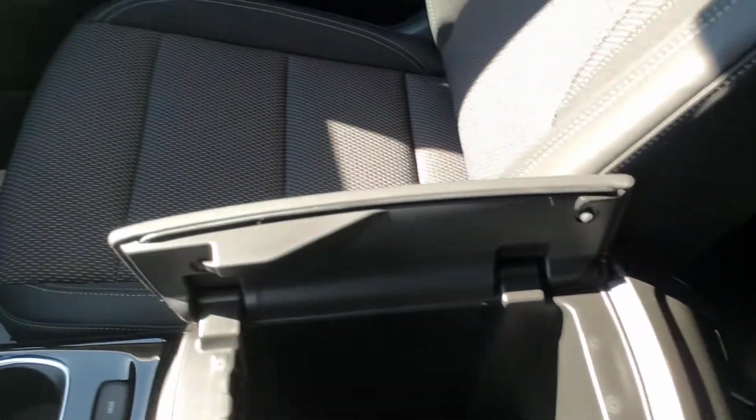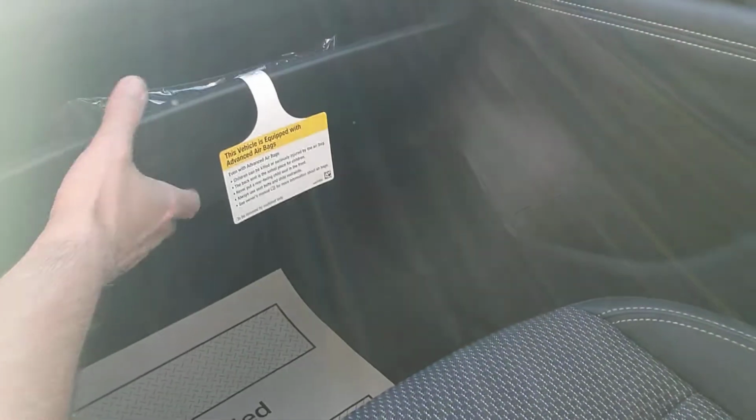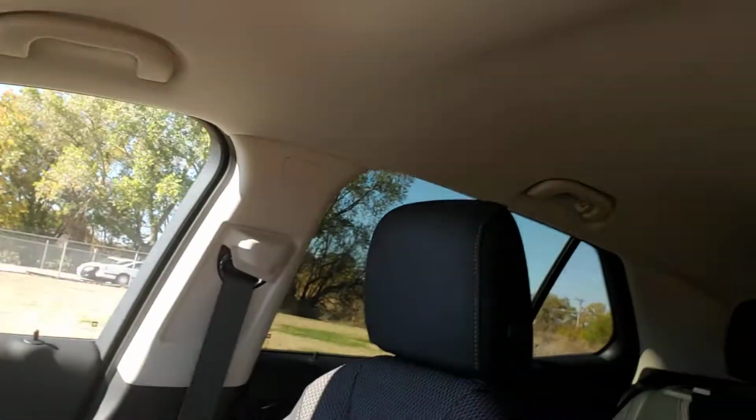Get a load of this clamshell style hidey hole. Cup holders here. Looky there. There is your owner's manual down in there. Everything looks nice in this car. Little SUV. Now, 31 miles to the gallon out on the highway.